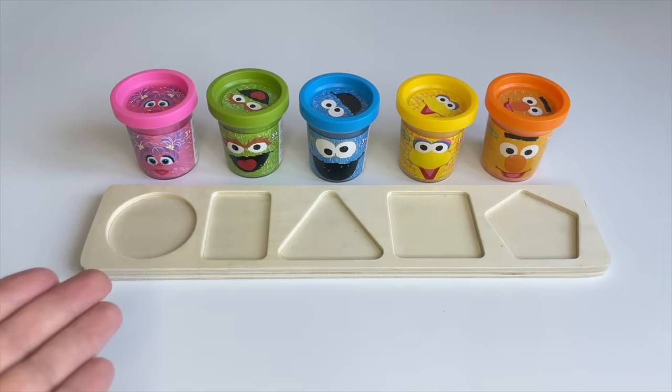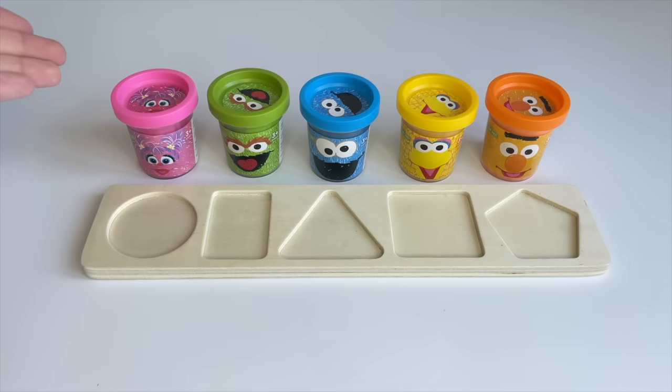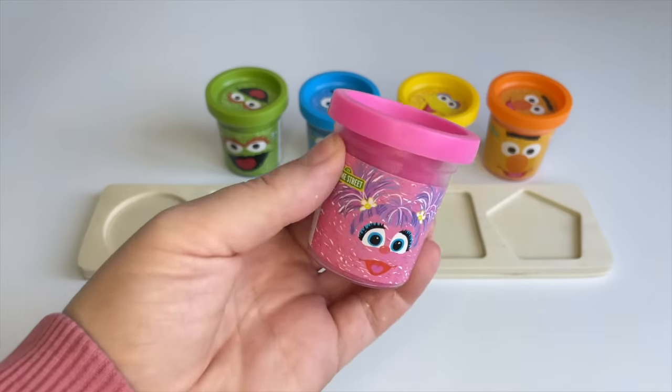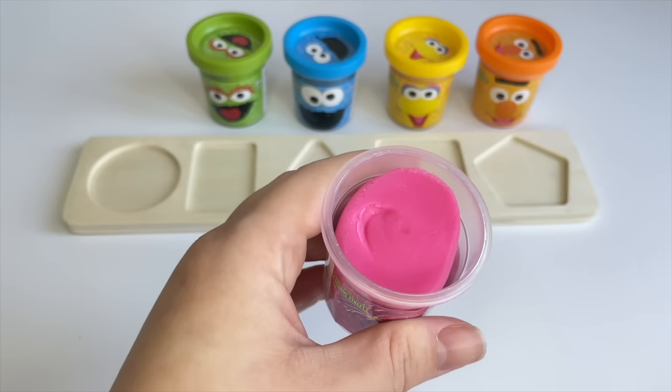Guys, we have some missing shapes. I need your help to find them. Oh, and look! 1, 2, 3, 4, 5 dogs. Let's start with the pink one. Pink.